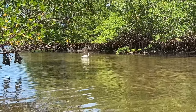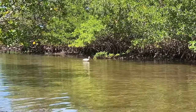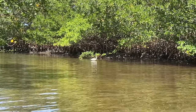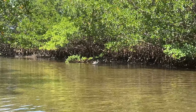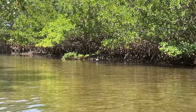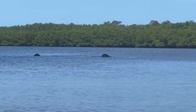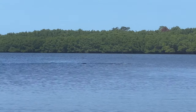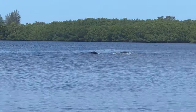You know the water is shallow when the birds are just walking right across. So this is a kayak walking trail. This park is also a great place to spot some manatees. So I decided to just sit back and watch them play in the water.